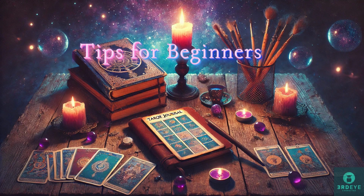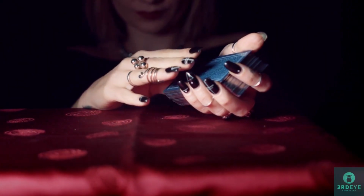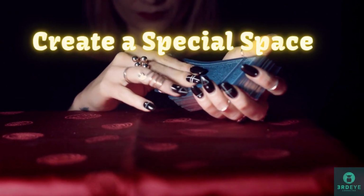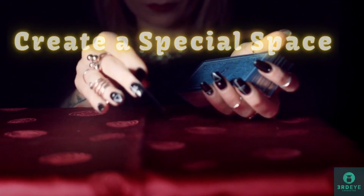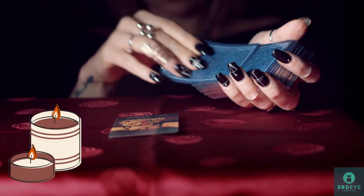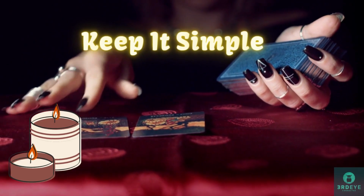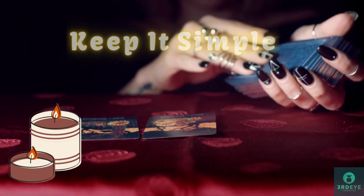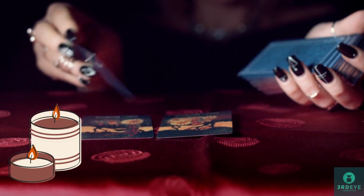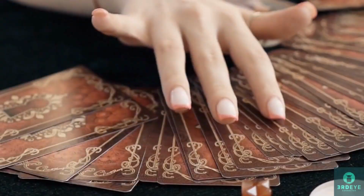Starting your tarot journey can feel overwhelming, but with a few simple tips, you'll be reading the cards with confidence in no time. Find a quiet spot where you can focus and connect with your cards. Light a candle, use some incense, or play calming music to set the mood. Start with small spreads, like a 1-card daily draw or a 3-card spread. These simple practices build your confidence and help you connect with the cards.